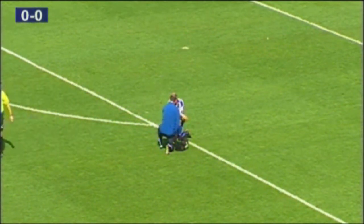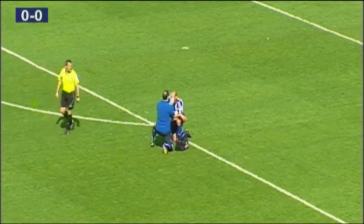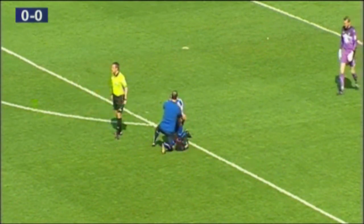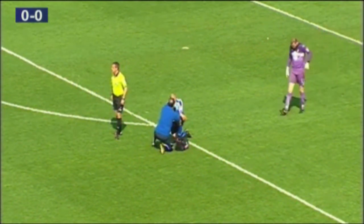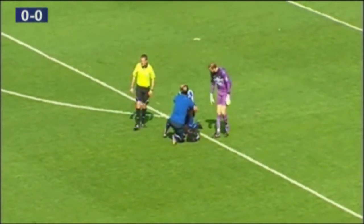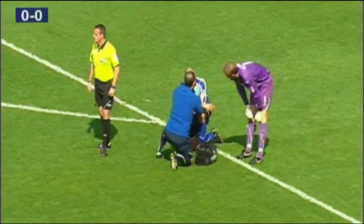Yeah, I'm just looking on the subs bench though, and you might think that Lewis Buxton would have to go back to centre-half, Jones dropping to left-back. Yeah, and then you'd be looking at perhaps Gary Teal coming on, Sedgwick, one of those two. So they might have to adjust things if he is struggling. He's just having a bit of attention here from Paul Smith.